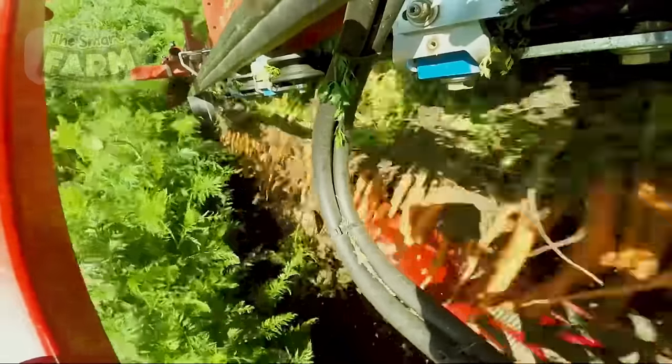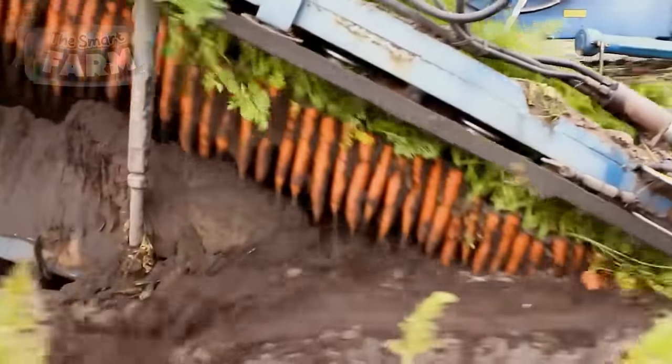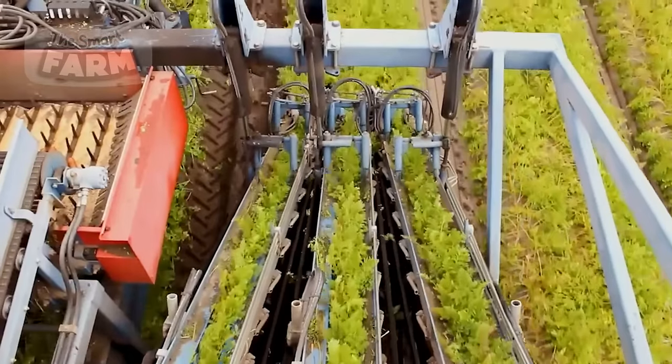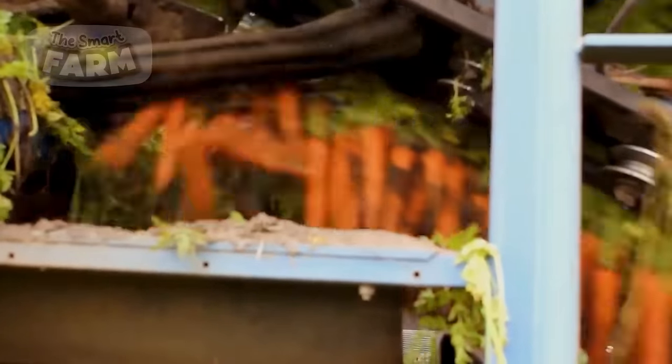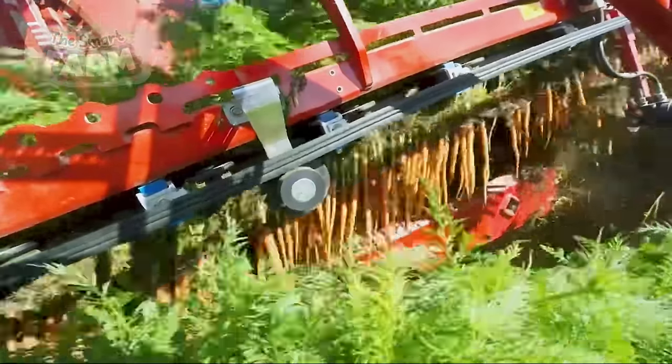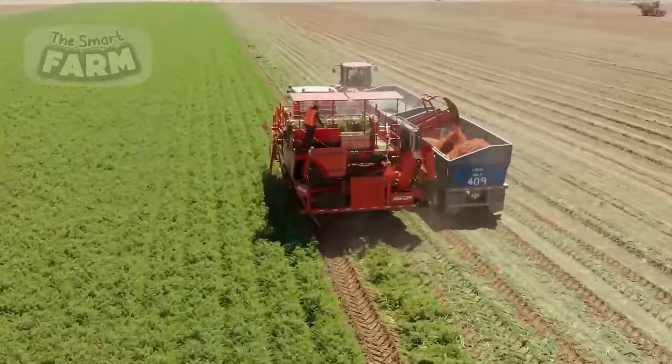As the machine moves forward, the carrots are unearthed and conveyed to a collection system, often utilizing conveyor belts or vibrating screens to separate the carrots from soil and debris. Some harvesters may also incorporate mechanisms for adjusting digging depth to accommodate variations in soil conditions and carrot sizes.